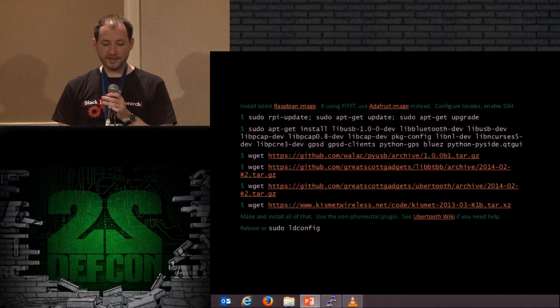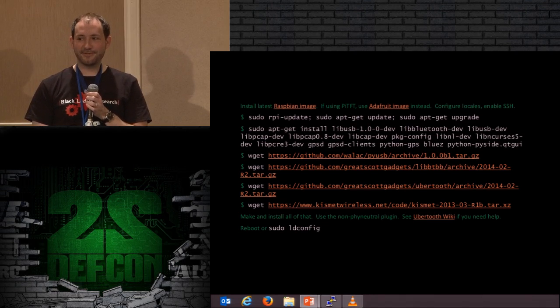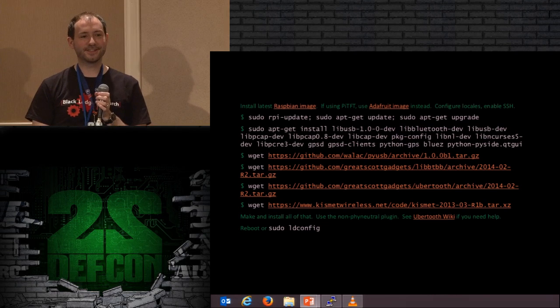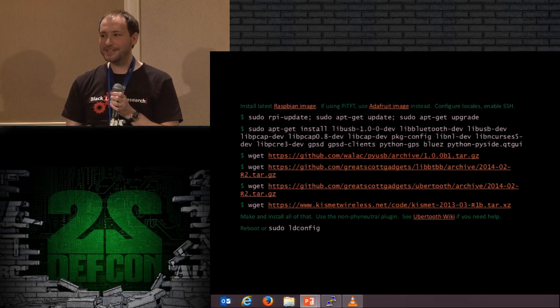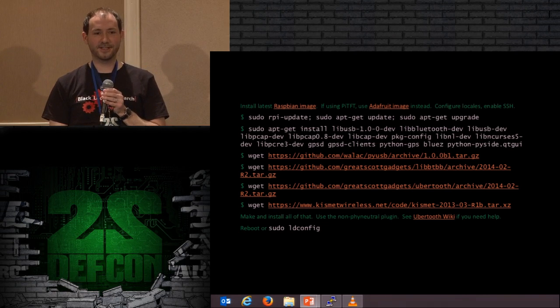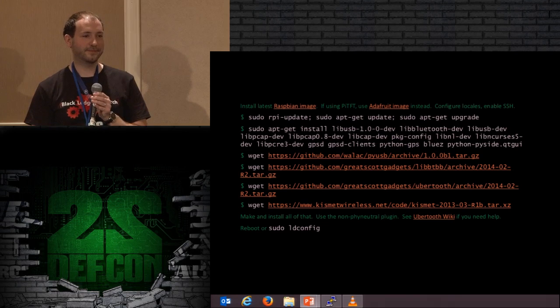Download the usual software and make and install all of that. The one thing is the Raspberry Pi is not the fastest dev platform out there. Compiling Kismet on the Pi takes about 4.5 hours. So as a result, if you're going to be doing a lot of experimenting with this, it's probably worth setting up a Linux box to cross-compile because that's going to be a hell of a lot faster. But if you're only compiling Kismet once on the device, it's not that big of a deal to just let it compile for 4.5 hours and install.